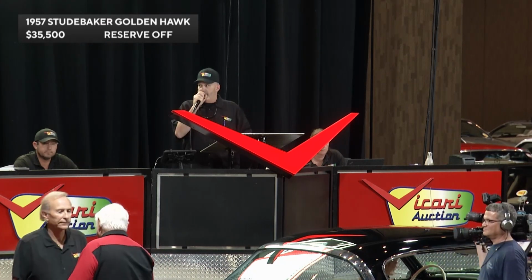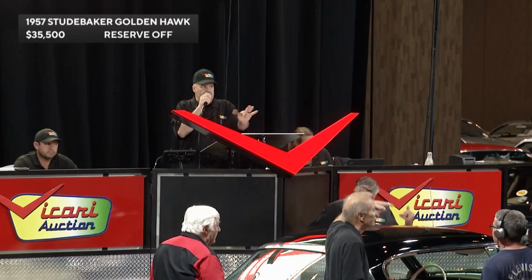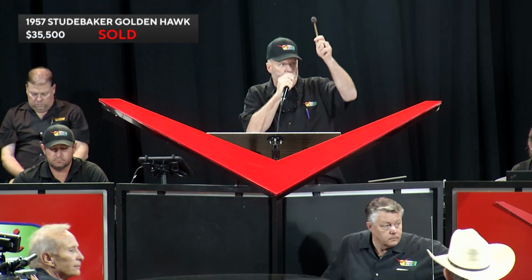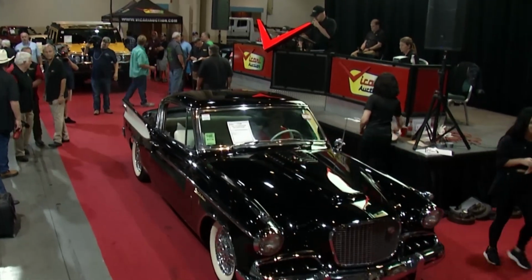36,000. Well, it's going to sell. The reserve just came off. Anybody else? 35,500. Take it away. 35,500. Sold. 35,500. Congratulations, ma'am. A real buy at 35,500.